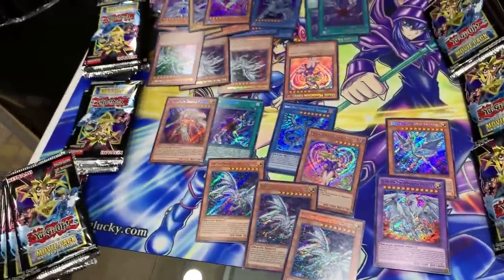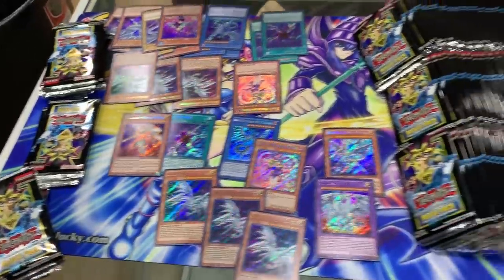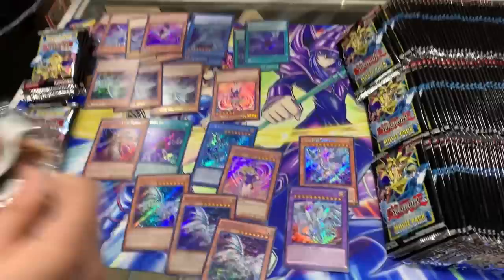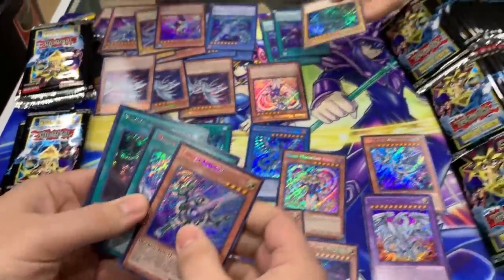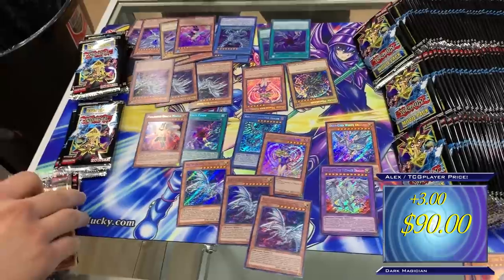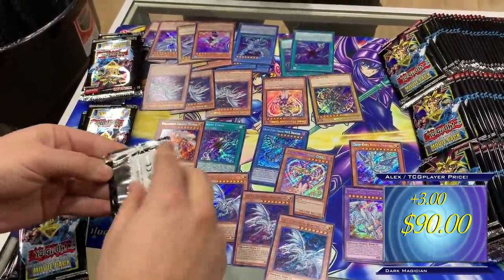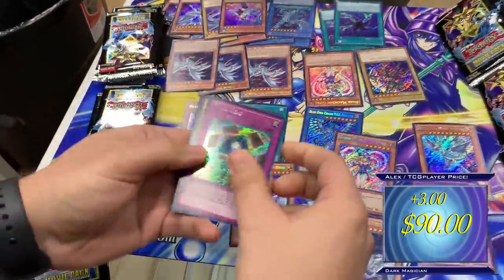Come on. Camera Dan can't confirm. Whoa, Dan is the people. Dan is the people, all right? I mean, the people is the camera. What is happening? Dark magic fail. Oh, there's the secret rare dark magician to go with my dark magic. Actually, have we not pulled a single blue eyes or dark magician in this box? Dude, I've got two over here. That's a little funky. All right, you're definitely ahead then because you got the blue eyes and the dark magician. Yeah, but I'm gonna get another dark magician girl.